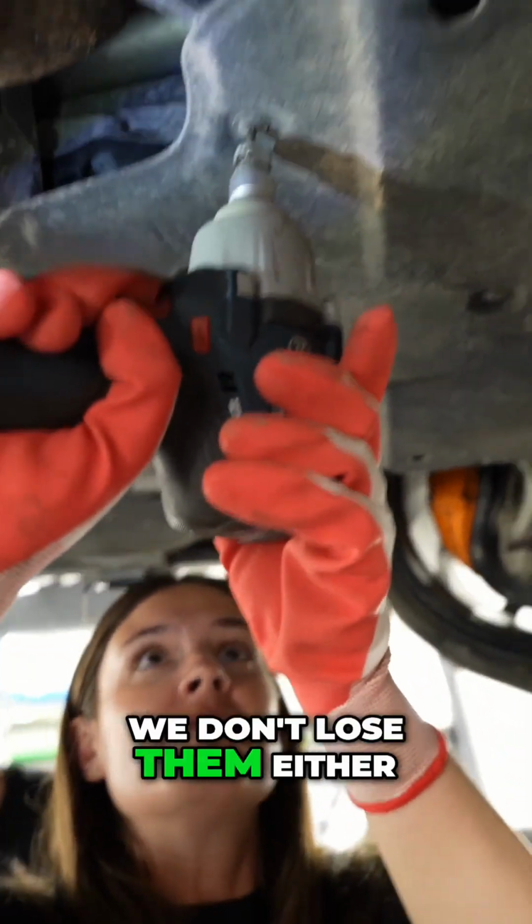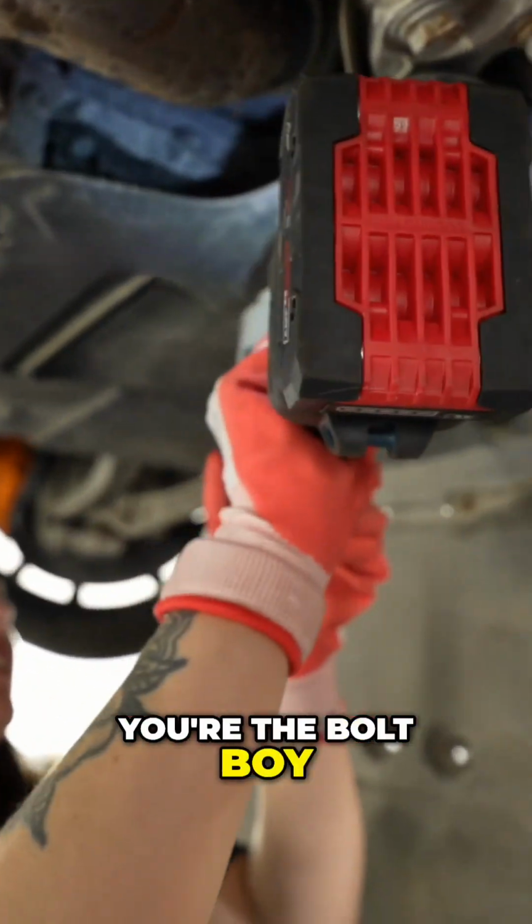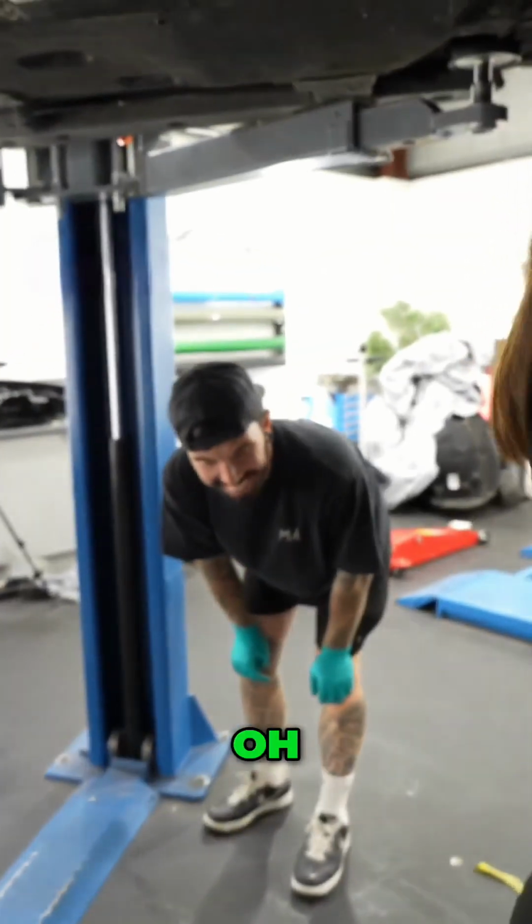Oh, we don't lose them either. You're the bolt boy. Oh, bolt boy. Do you want to pick that up, bolt boy? Yeah, good bolt boy.